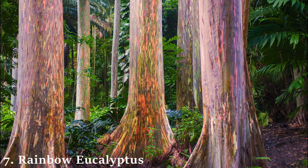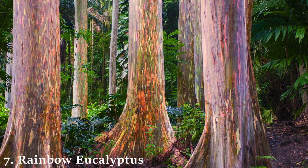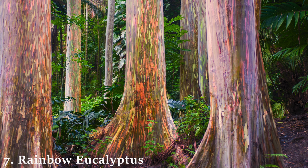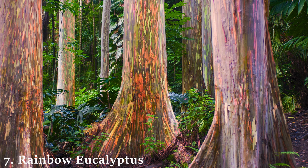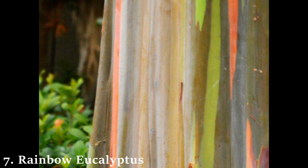Number 7. Rainbow eucalyptus trees. These trees grow with many colours on them. They thrive in warmer climates and can mostly be found in Australia and some of Australia's neighbouring countries, such as the Philippines and Indonesia. They do exist in other places too though, such as Hawaii, California, Texas and Florida. They look like someone has painted on them, but this is just how they naturally grow, with multiple colours running up the tree trunk and extending into their branches too.